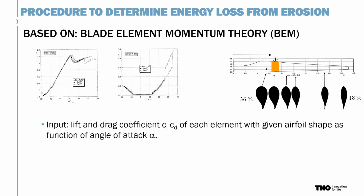And in that procedure, we make use of the so-called blade element momentum theory, the BEM theory, which means that you divide the blade in a number of elements, and every element has an airfoil, a cross-section with a particular shape. We call that an airfoil shape. Thick airfoils at the inner part of the blade, thin airfoils at the outer part of the blade, and the aerodynamic forces on these airfoils are given by a so-called lift and drag coefficient, CL and CD, which are given as a function of angle of attack alpha. And usually that's given by wind tunnel measurements. You see here wind tunnel measurements from TU Delft.